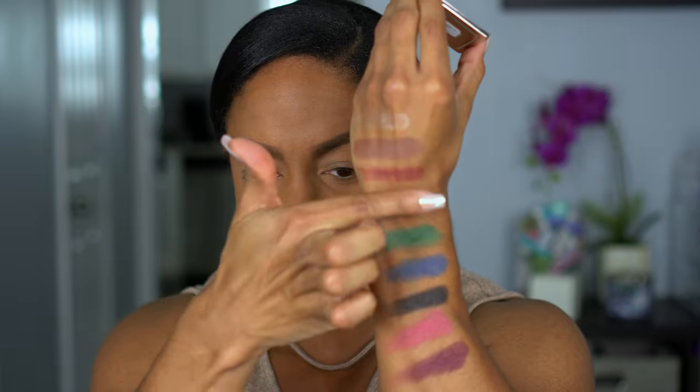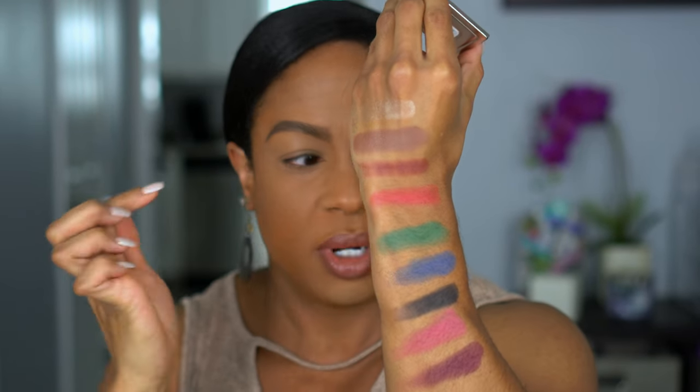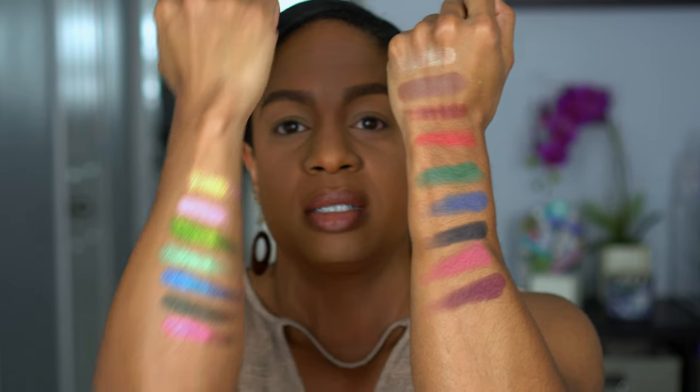And I'm going to go ahead and swatch it. But when I swatch it, it just looks like the red, except it has a little bit of a sheen. Look at how red that is. Like, I really was like, I could also use this as an eyeshadow too. So that is the method to my madness for why I picked the shades. I think they are absolutely gorgeous.